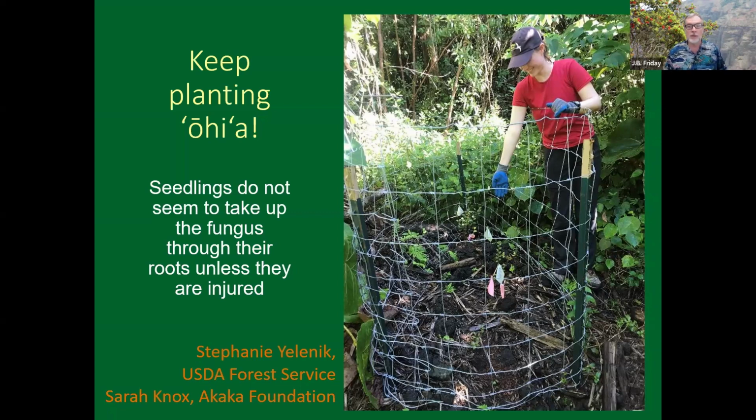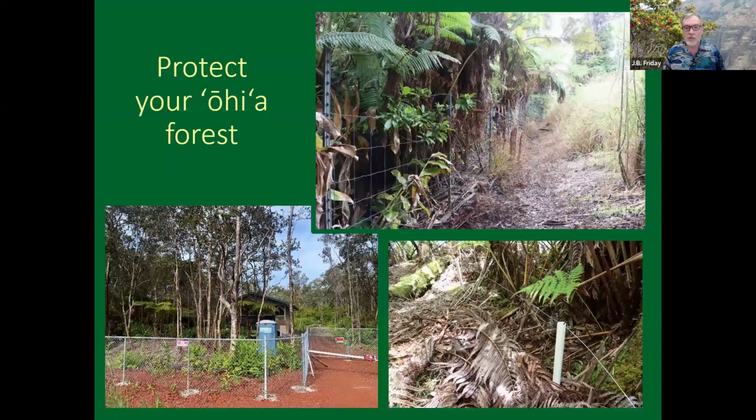The other thing I do want to mention, for those of you not on Hawaii Island, is you can plant ʻŌhiʻa all the way down to sea level. The reason you don't see ʻŌhiʻa at sea level on Oahu or Kauai or Maui is because it was all eliminated by people, not because it doesn't grow there. Here on Hawaii Island, we know because we see ʻŌhiʻa on the Puna side all the way down to sea level. So keep planting ʻŌhiʻa. We'd love to see more ʻŌhiʻa in the built environment. And protect your forests.